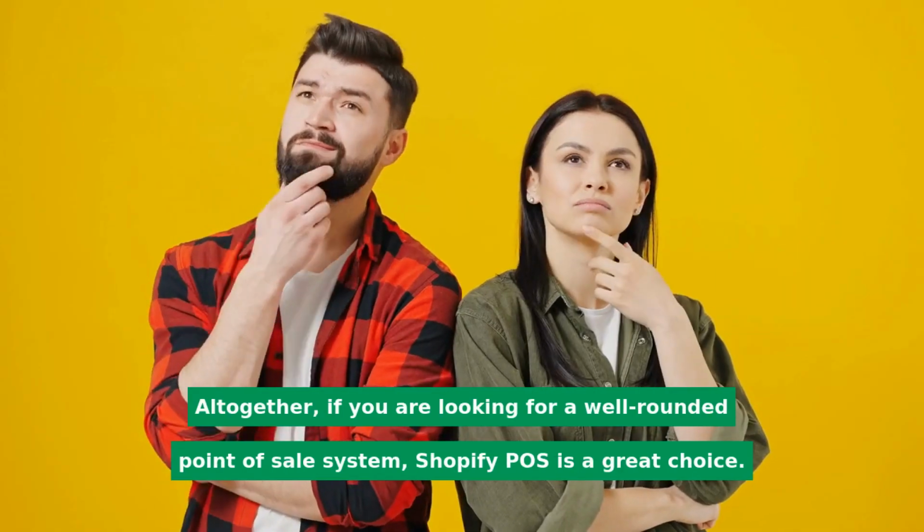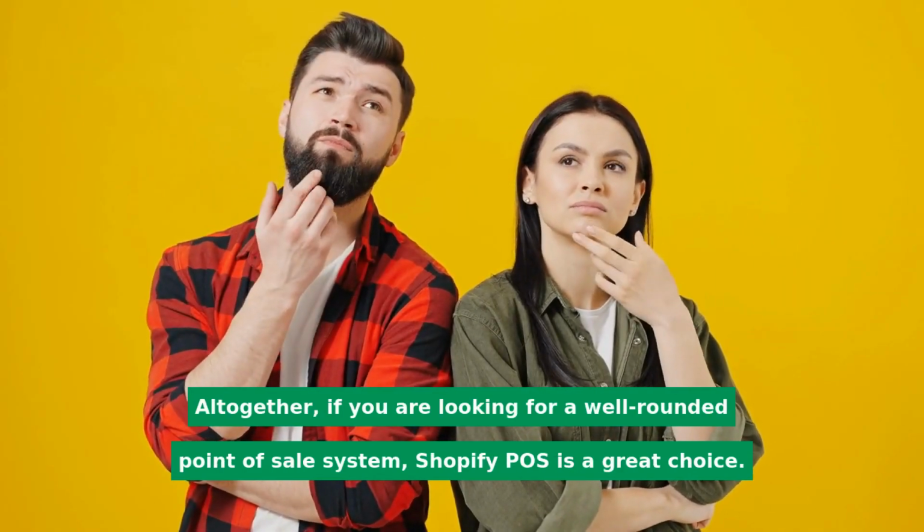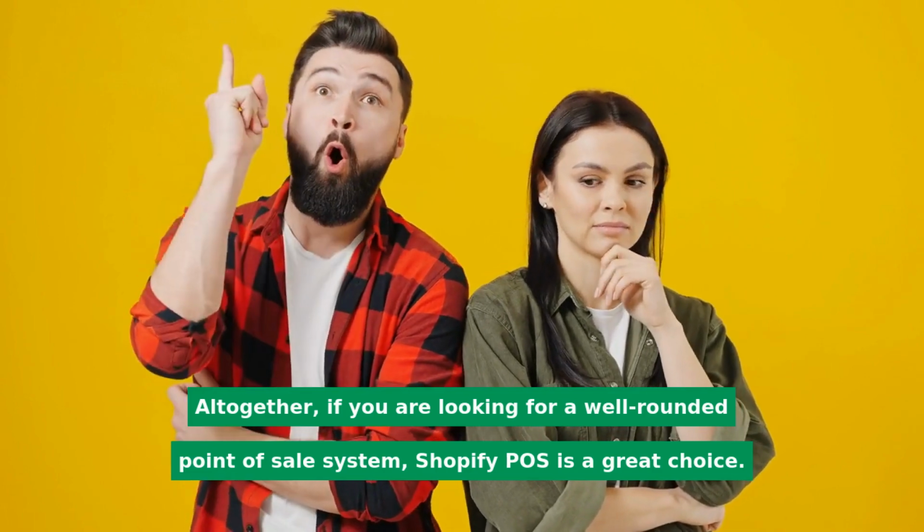Altogether, if you are looking for a well-rounded point-of-sale system, Shopify POS is a great choice.